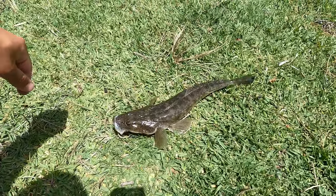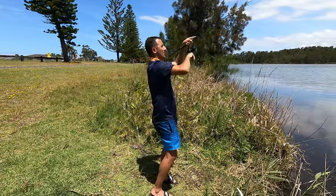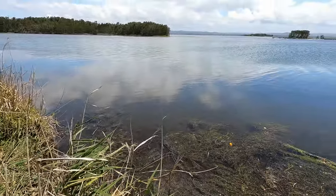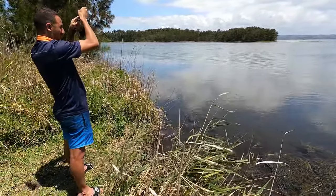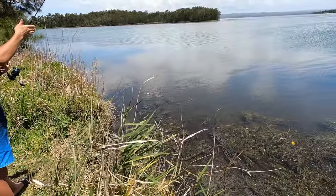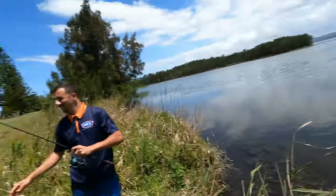Beautiful flathead. Now I've just got to get it out. Shimaki vibes. I'm on, buddy, I'm on. Oh yes. Same spot. Oh, it's in the weeds. I lost him. No way. He went in the weeds. Fuck. Well, I'm gonna keep fucking casting the same spot. Keep catching him.